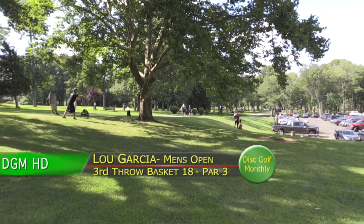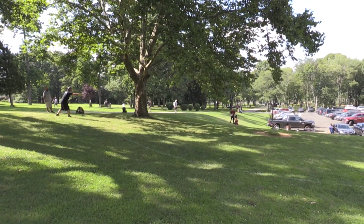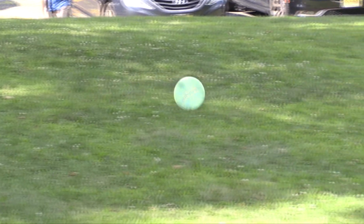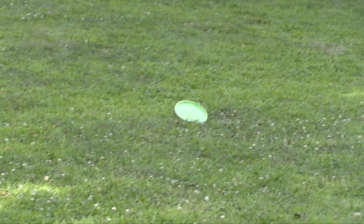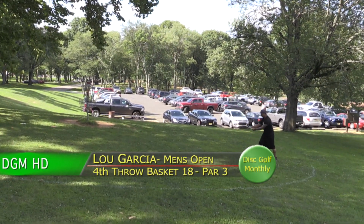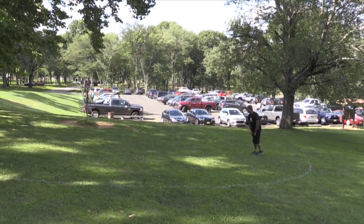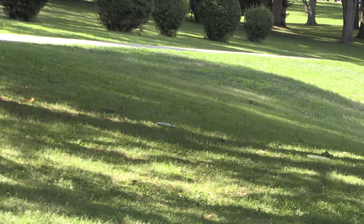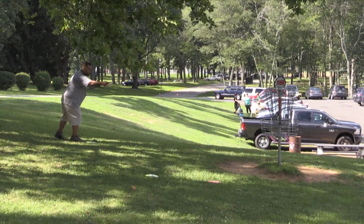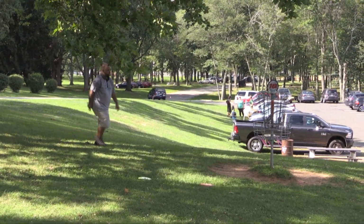Dylan just lays right up to the basket. Lou gets an unfortunate kick out of the basket and it rolled away on him. And he still doesn't make it. Here's John putting for his birdie. And he makes it. John will finish up with a 112.